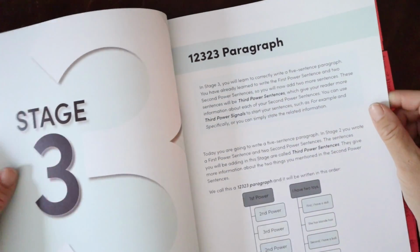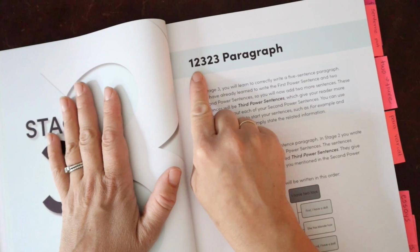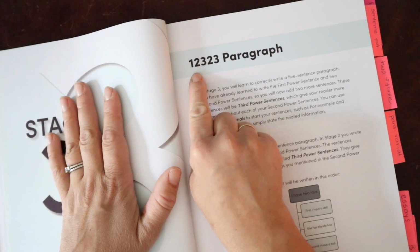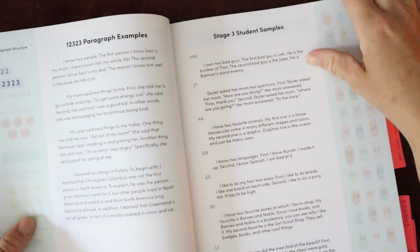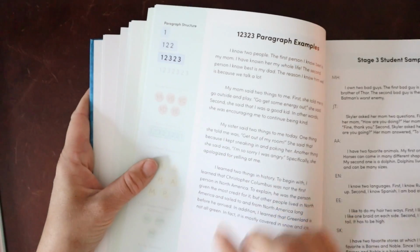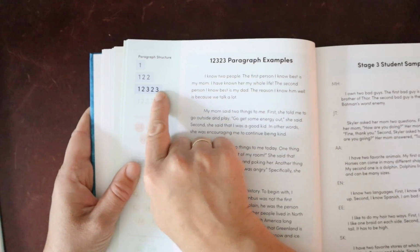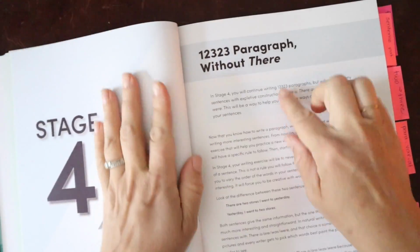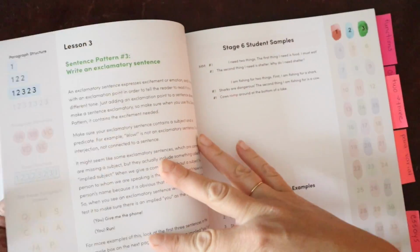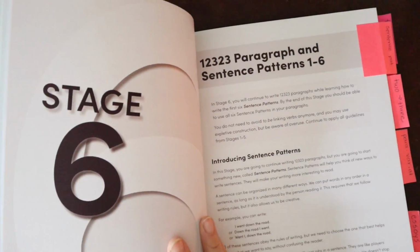Okay, moving into the 1, 2, 3, 2, 3 paragraph. This is a paragraph that includes 3 different types of sentences, power sentences. We have our first one, our second, and our third. So a topic sentence, then that idea, the supporting details, and the next idea, the supporting details. We have our third power signal ideas, different examples here, and you'll see in our highlighted box over here, we have the 1, 2, 3, 2, 3 paragraph. Now we have taught the different ones, and the one we're currently working on is a little bit bolder than the first 2. Okay, more examples. Checking our assignments. We move into different types of paragraphs, paragraphs without the word there. We have another stage that's paragraphs without to be. And then we move in eventually, at stage 6, when we get to our sentence patterns.